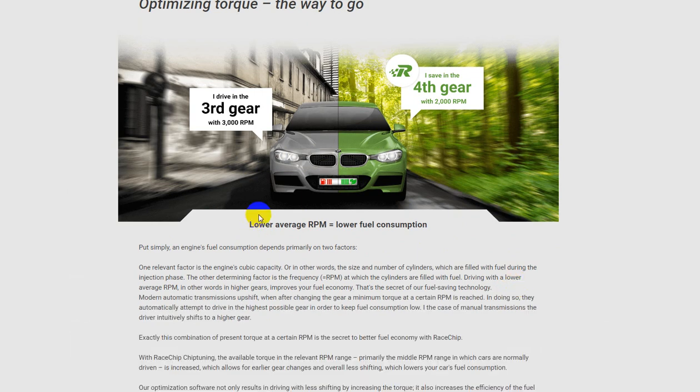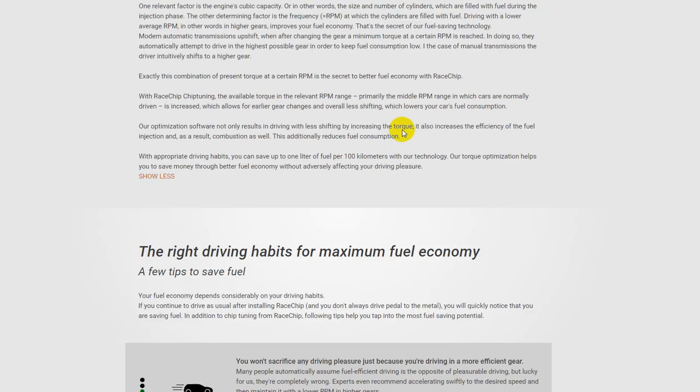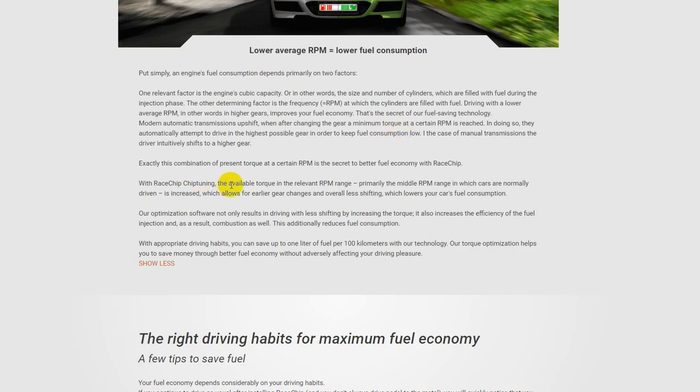So, this is what it is. What I'm saying here is what it says on this web page here. Again, I'll link to this in the video description.